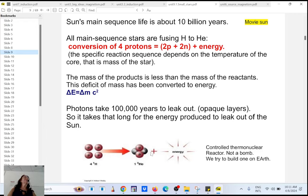So it's like a quote-unquote identity crisis. Those protons, they got tired of being protons and they decide to turn into neutrons. For that to happen, you need a huge amount of pressure and a huge amount of temperature. So that's what they are trying to do on Earth, okay?